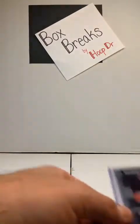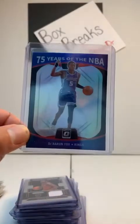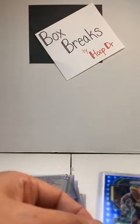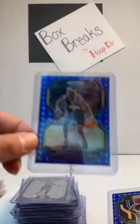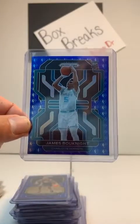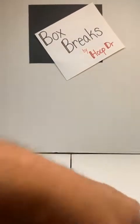tough hits we got. We got an autograph, Quindarius Weatherspoon to the Spurs. We got an Evan Mobley mem card. Wow. De'Aaron Fox Optic 75th anniversary. And we got two of the Blue Prizm 75th, Jermaine O'Neal Pacers. But check out the James Bouknight to the Hornets.